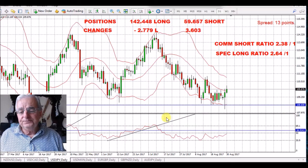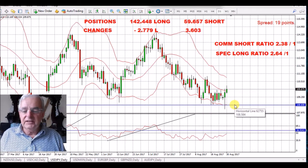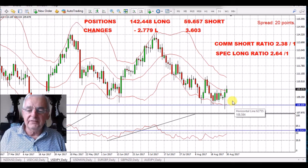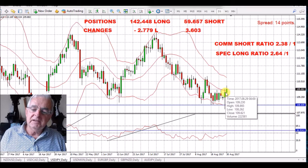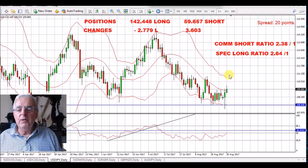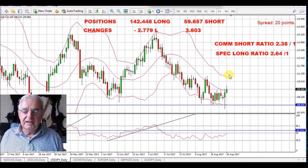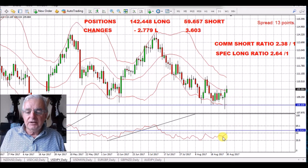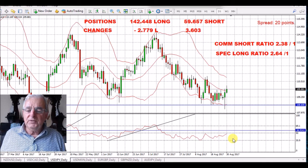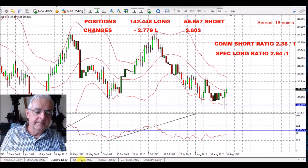USD JPY, I actually got out yesterday at the 108.600 with a very small profit. So I'm expecting this to bounce back up. We might come back up to the upper Bollinger Band. We'll just give it a few days, see what's happened. It's turned up. It's coming up through the 50. We'll give it a few days for this to get through the move. But it should come back up, and then that'll be a good selling position in my opinion.